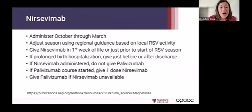Nirsevimab can be administered from October through March, although the seasonality can be adjusted based on regional guidelines if there's increased RSV activity. Nirsevimab should be given in the first week of life or just prior to the start of the RSV season. It's important to find out if your hospital gives nirsevimab, as some do and others do not. If the birth hospitalization is prolonged, nirsevimab should be given just before or after discharge. If nirsevimab is administered, palivizumab is not necessary. If the palivizumab course was started, then 1 dose of nirsevimab can be given and no further palivizumab is necessary. And then, as we've seen this year, palivizumab can be given to eligible children if nirsevimab is unavailable.